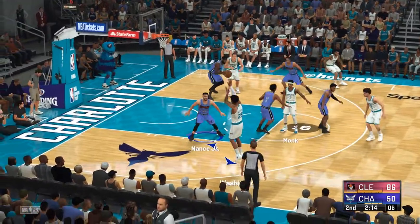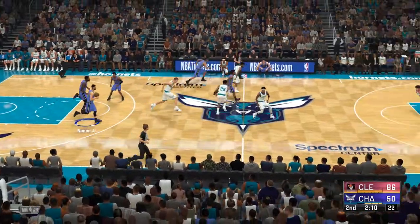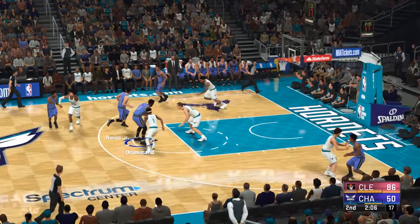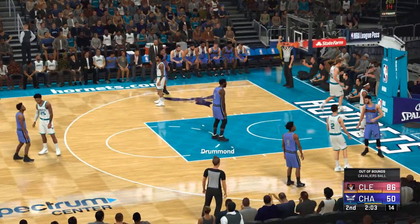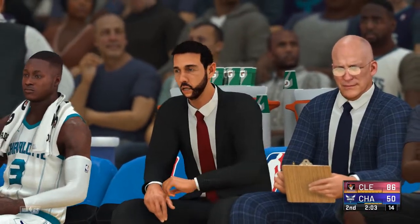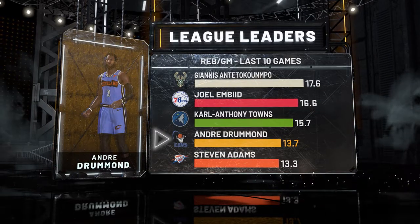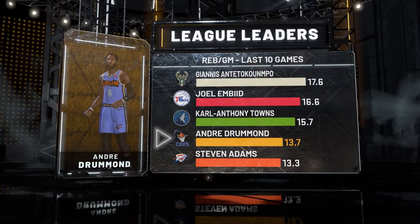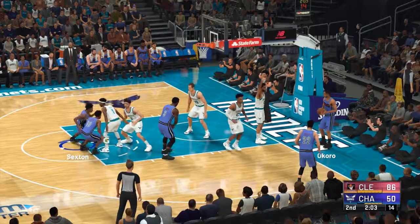Pass to Washington. The rebound by Nance. And listen, sometimes even the best of us are going to miss the easiest of opportunities. And that's out of bounds. Cleveland will retain possession. These players have been dominant on the glass in their last 10 games, leading the NBA in rebounding. Andre Drummond fourth. When it comes to rebounding, it's been a stupendous stretch for him. He's been using his body and strength so effectively.